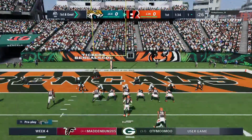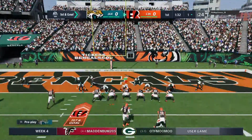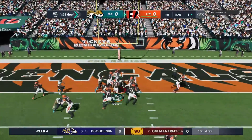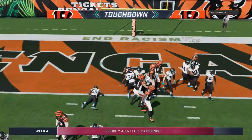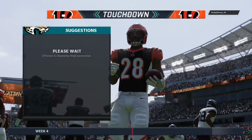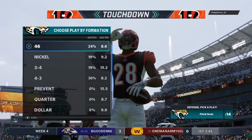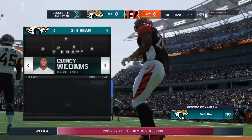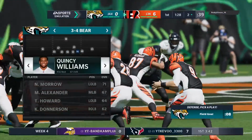First and goal at the 1. Mixon trying to punch it in. And he is in. Touchdown, Bengals. Joe Mixon, his 6th touchdown of the season. And the Bengals take it right down and score on the opening drive.